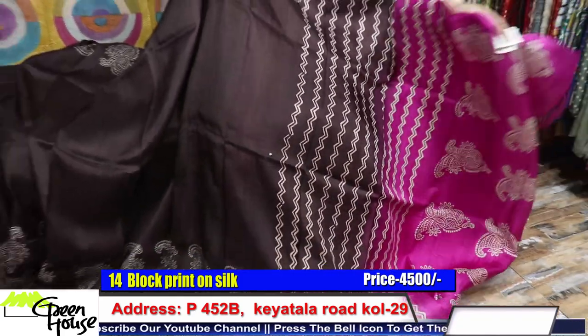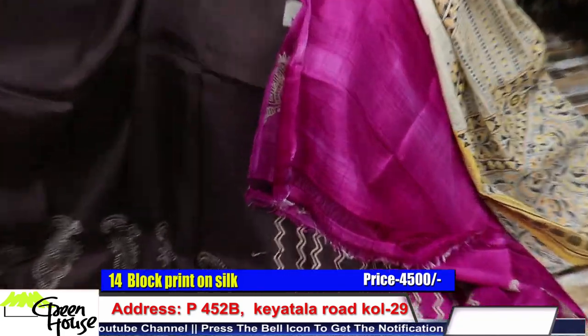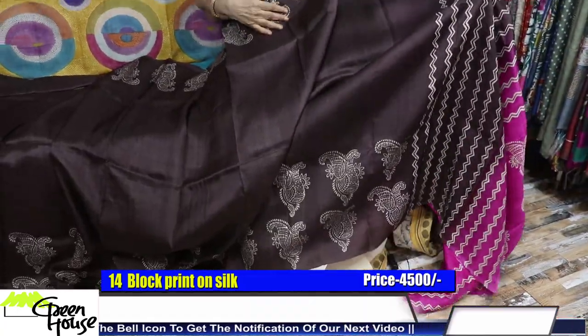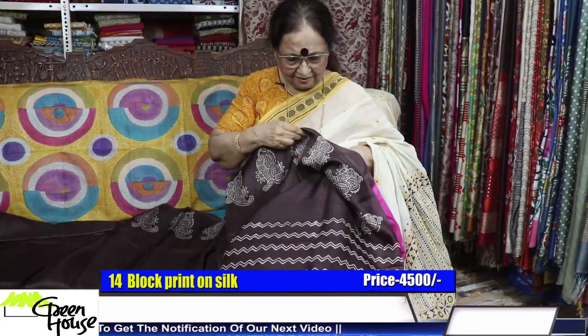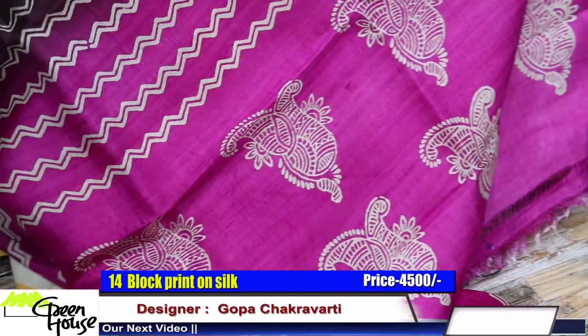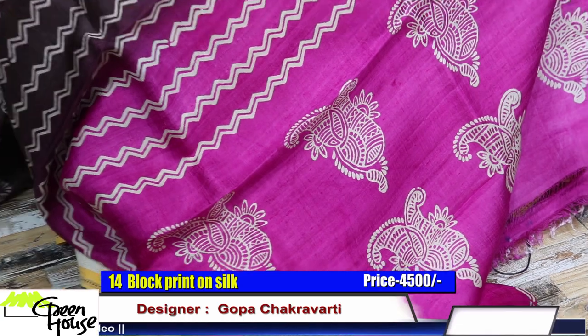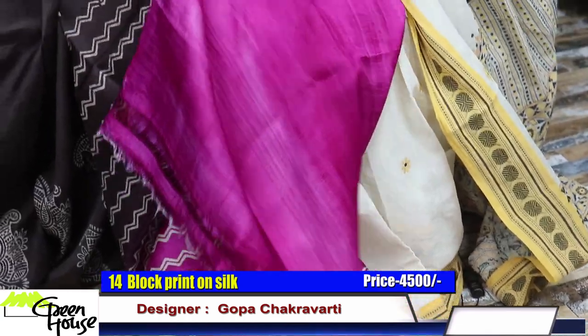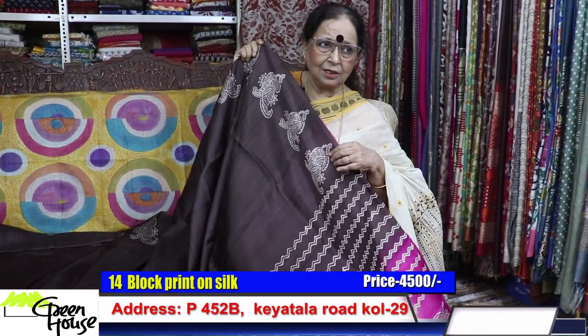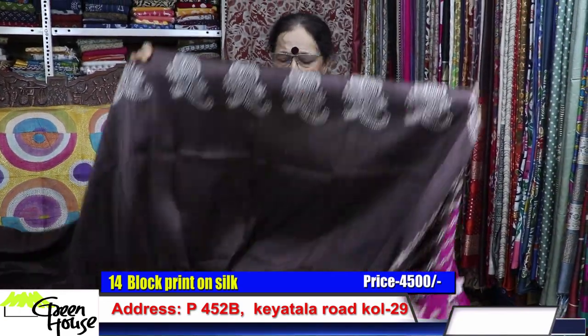You know why? And we have given the blouse like this, so it matches with the whole concept. Otherwise, it will be monotony. Only this color. This is the attraction. This is the attraction. Look at this. This is style like this. Aar eta your blouse. This is the blouse piece. Bhalo lagle, please do share with your friends.